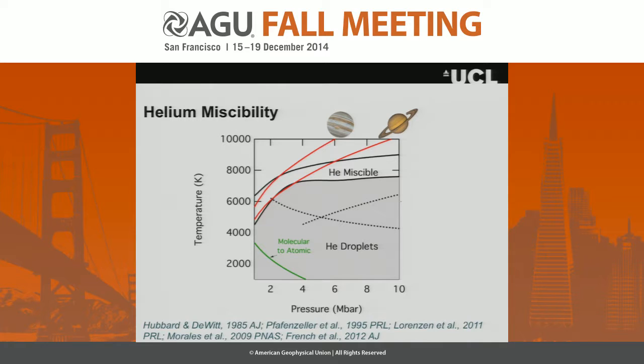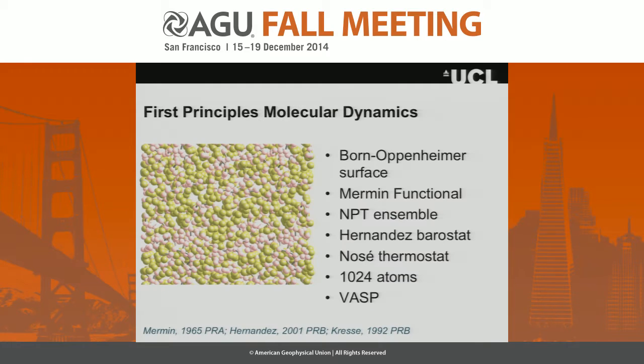We also found from our calculations evidence that system size matters more than people had suspected before, and much larger systems may be necessary to accurately capture the physics of these systems. So what we did is first principles molecular dynamics. Some of the computational details are given here.